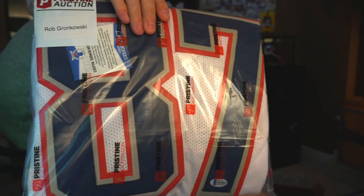Gronk. Big, big Gronk fan. The Patriots edition though. Okay. Not the Bucks edition. He's a Patriot to me. He's probably a Patriot to you guys as well. I'm a big Gronk fan. Love the way he plays, that intensity.